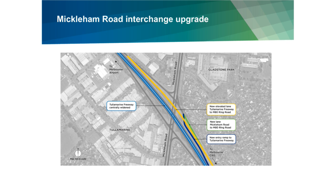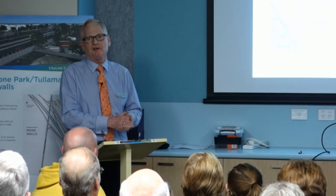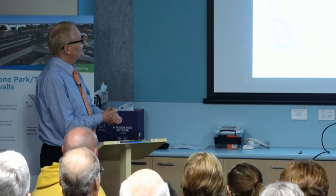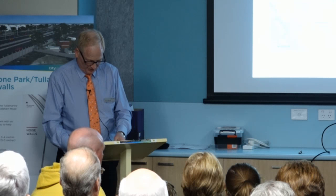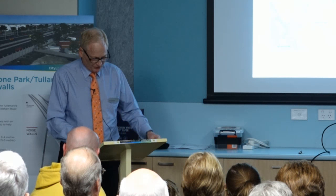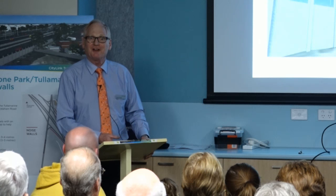And if you're familiar with the exit off the Ring Road to Pascoe Vale Road, then that's the same type of arrangement. A separate carriageway, separated by barrier, so that any weaving that happens in that section is separate from the higher speed traffic and the higher volume traffic. So it's much safer and much more efficient. It keeps the traffic moving. So that's what we're doing, but to see what it looks like in 3D, we're going to run a short video now.